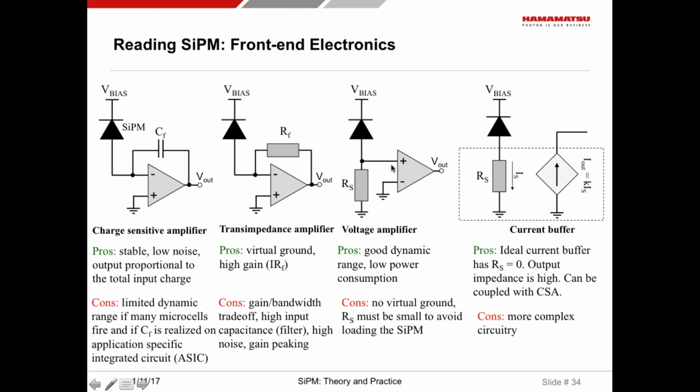As mentioned before, a SiPM is a current source, but it's a rather strange current source. An ideal current source is one that has infinite output impedance. In the case of a SiPM, the output impedance has a rather small resistive part, and that's because all the RQs, all the quenching resistors, are connected in parallel. So the resistive contribution to output impedance is very small. On the other hand, the capacitive contribution is quite large because all those CJs, junction capacitances, are connected in parallel.